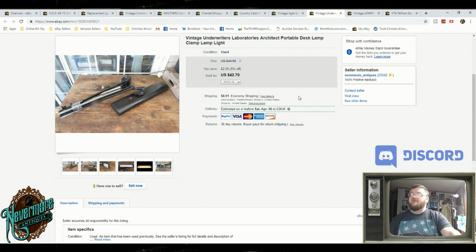This was a mid-century modern desk lamp. Really super cool. These sell really well. They're heavy, they're bulky, and they can be kind of hard to ship.